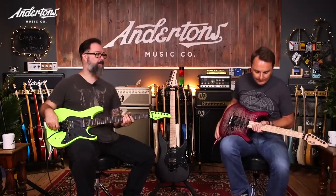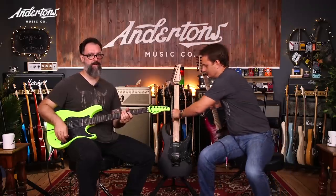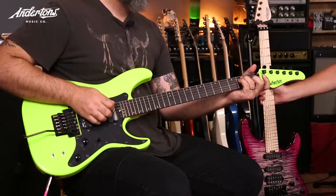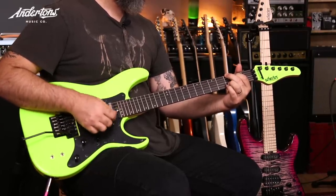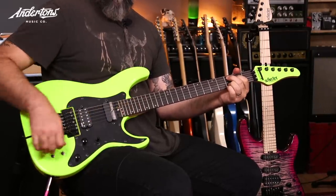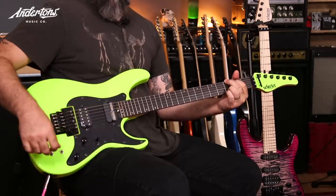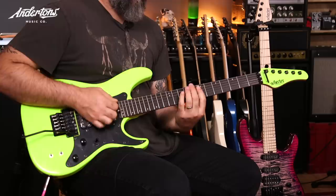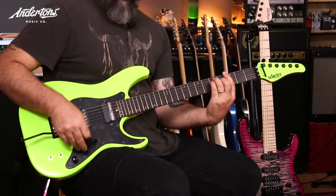Mine is a lot more simple, although it doesn't have to be simple because it's got other bits added to it that we'll talk about later on. But here is a neck. Here's a middle.